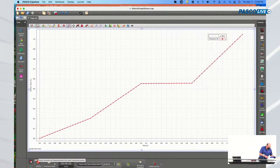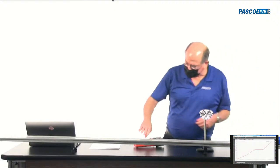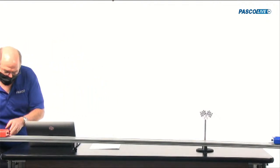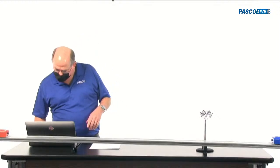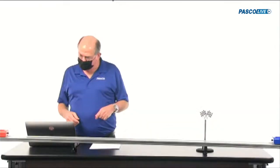So what we're going to do is put the blue cart over here at this end of the track, and we can control two smart carts with motors as well. So the red one is here. And let's go over, so the P is for problem solving. And so this is a problem to solve. So this is how students might go through this problem.